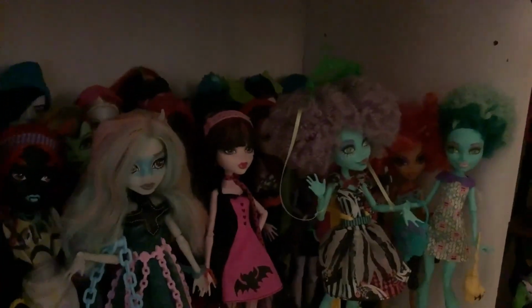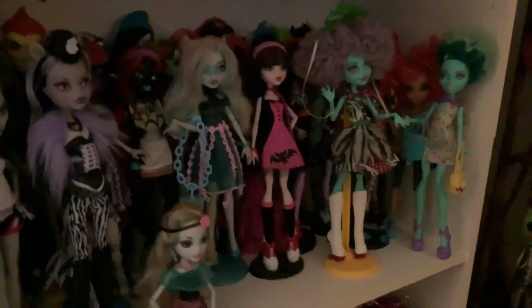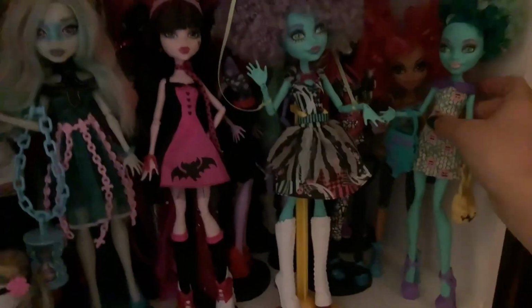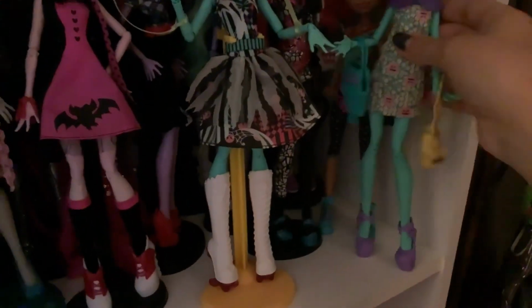One that I've thought about getting rid of but haven't gone through with is, like, Roller Maze Operetta back there. She's one that I've never cared for. I kind of just have her to have her. And I do have other dolls like that in my collection. Like... No, I like Dance Class Howleen. That was my first Howleen ever. I do have others, though.